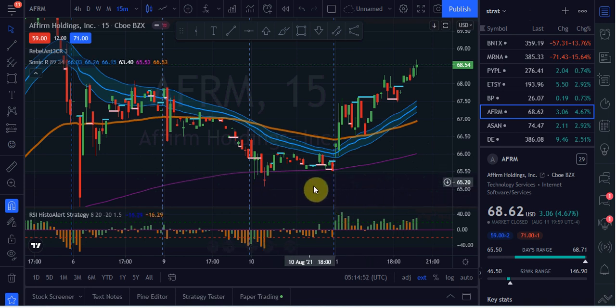In the light of what Kay said, get in and out quick. We've had a push up here, we've got a wick formed on this 15-minute chart, and what I want to see is a continuation of that. Everything stacks up. I've just crossed over from below to above the zero line with the RSI. This is the previous day.